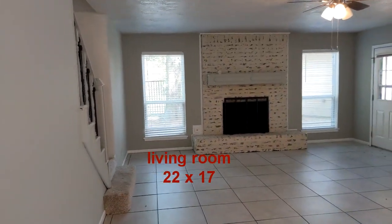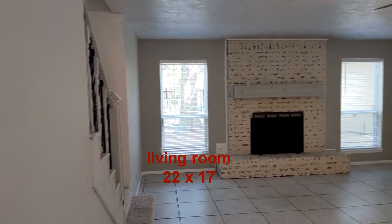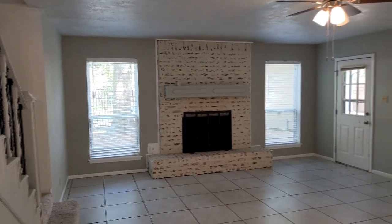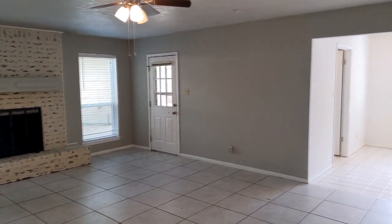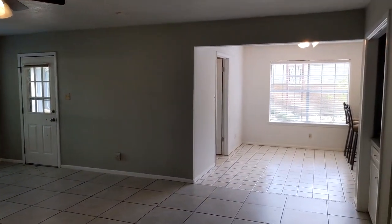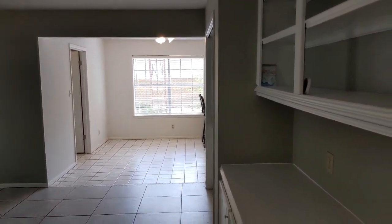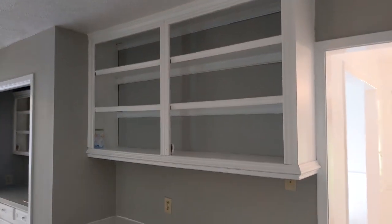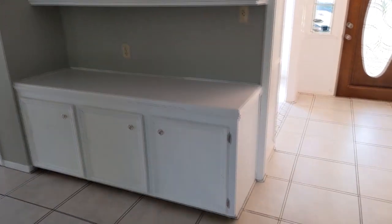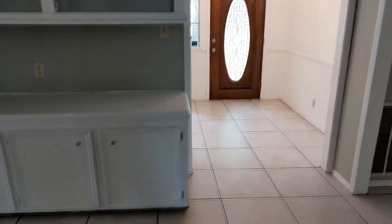We'll start with the living room. And I'll come here, I'll stop. Great view of the pool from the living room. It is kind of dark in here. Obviously you can address that. That is a view into the kitchen and breakfast area. And then here are some nice built-ins. As we look back towards the front door is pretty nice as well. So it's a decent little front door.